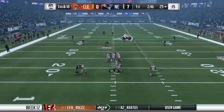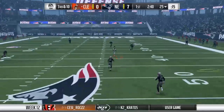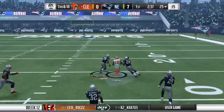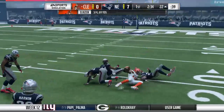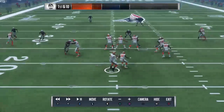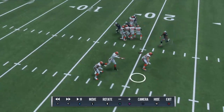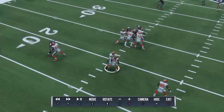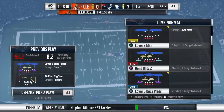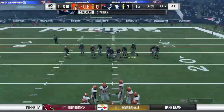They go play action. Kaiser. He'll air this one toward Coleman. They've got his man, complete. And all the way down to the 22-yard line. A big play there on third down for the Browns. Browns, 53 yards. Fresh set of downs here.